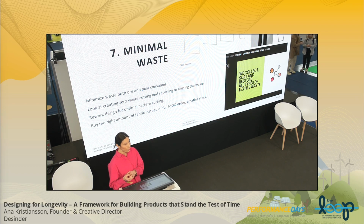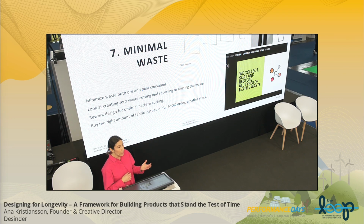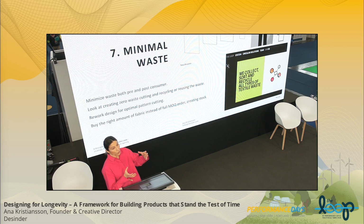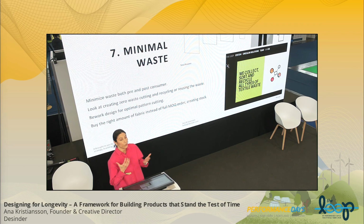Or what can you do with the scraps? Can you create other types of products with the scraps that you're having from the production? If you're thinking about this, I'm sure there will be solutions that you can see, things you can create. There's another brand called Rayburn, and they do small stuffed animals with their scraps. There's other things you can do than a new garment. Maybe you can do some cufflinks. Maybe you can do a hat. Maybe you can do other smaller products with the scraps that you're having from your production.